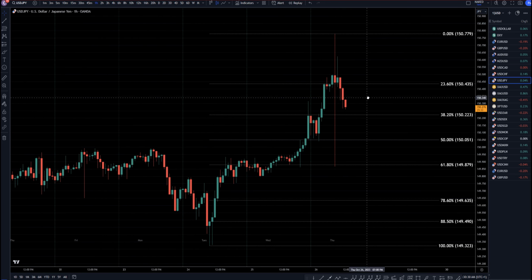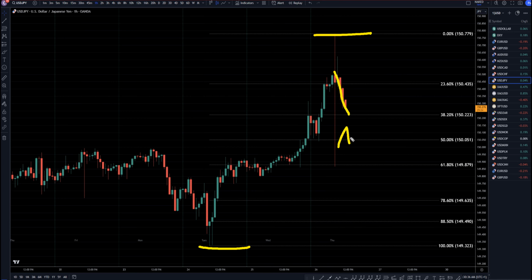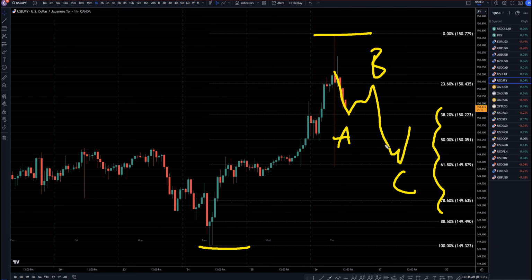Taking it down to the 1 hour time frame is where I got my Fibonacci retracement. If this is the beginning of a correction, it's probably just a wave A. It's probably going to make a wave B and then probably go down again and make a wave C. It really could go down to any one of these fib levels, but if we see 3 waves down and impulsive up, especially if we get a break of structure and the continuation of the uptrend, then that would be exactly what I would be looking for, the continuation of this uptrend.